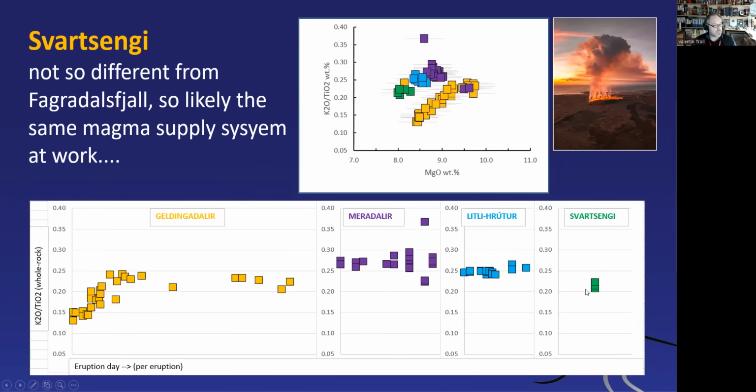This is why the data plot on top of each other. There's a mild change, but it's not different to, for example, the Geldingadalir eruption. These ratios have significance. If the magmas are of different origin, these ratios tend to differ, but we can plot it up here against MgO. This is the initial change here, and then this is Meradalir. This is Litli-Hrútur, and the Svartsengi seems to continue. So there's a bit of an arch here in that plot, but this is a continuation.